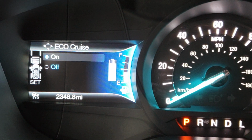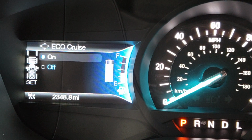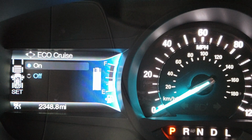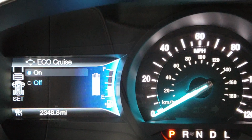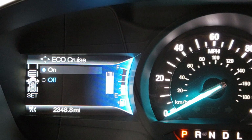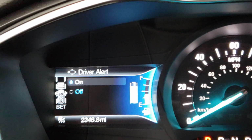When the Eco Cruise is off, this car will go right to its speed quickly and hold it very well. When it's on, it will get to its speed, it'll take a little bit longer. It's a little bit more careful about how it does it. It doesn't mean that you can't get up to speed on the highway quickly. It will, but as I said, it will be a little less aggressive about how it uses the power. I like Eco Cruise.